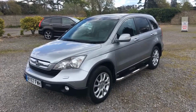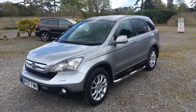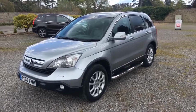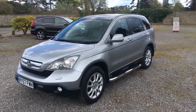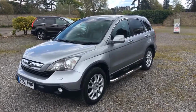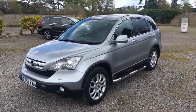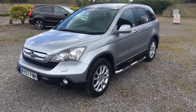Well, there's a video for a Honda CR-V 2.2 diesel EX. This is the top of the range car. As particular examples go, it's a very low mileage car with just 41,000 miles. Standard car, apart from obviously metallic paint and the side steps that have been fitted to the vehicle as well. Car's in absolutely wonderful condition, but I'll go around it for you.